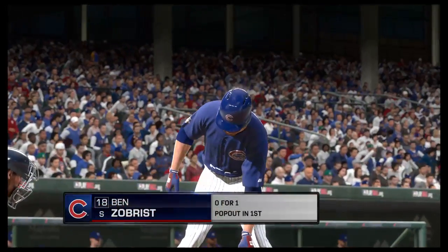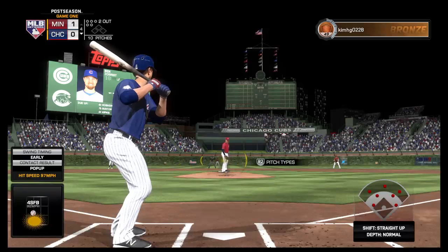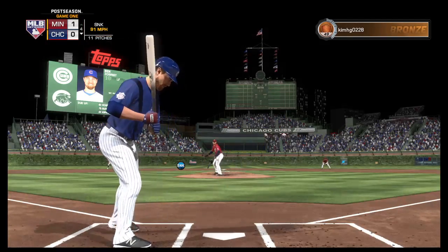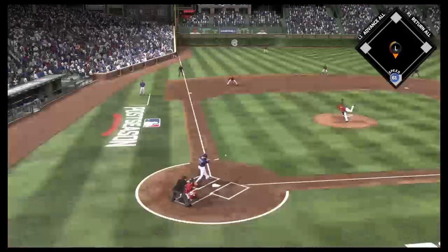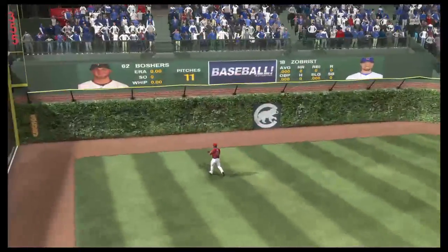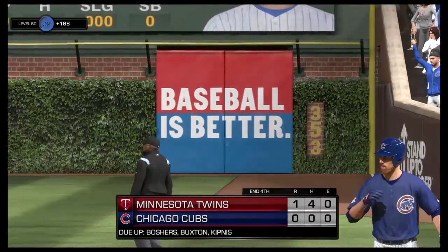Here's Ben Zobrist now. 0 for 1 for him here in this one. Here's a sinker to start him out, but he wouldn't bite. It's ball 1. Line drive to left. Puig will get there, and he puts it away to retire the side.